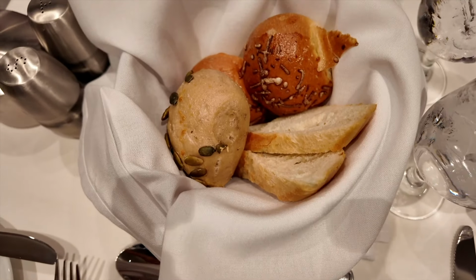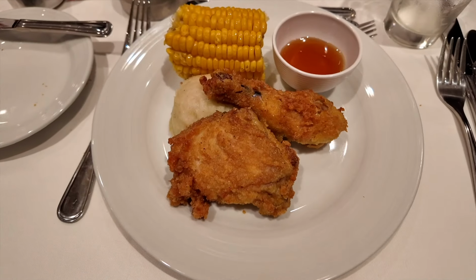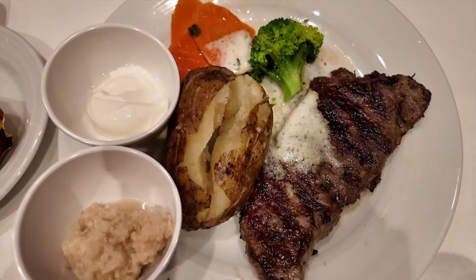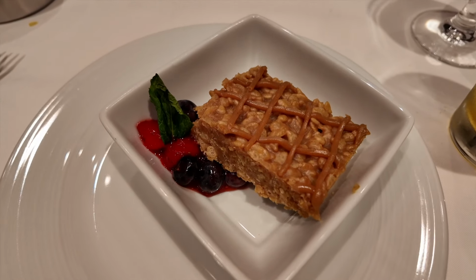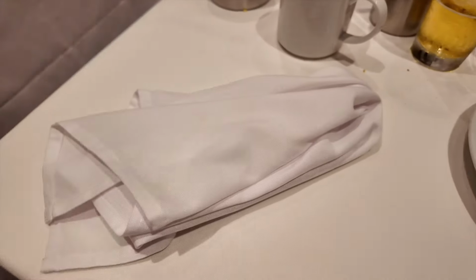For dinner, we started out with a basket of rolls. Mark had the fried chicken, mashed potatoes, corn on the cob, and hot honey. I had the New York strip and a baked potato with sour cream and some horseradish. For dessert, Mark had a peanut butter creation, and I had the Boston cream pie. Overall, it really was a delicious dinner.